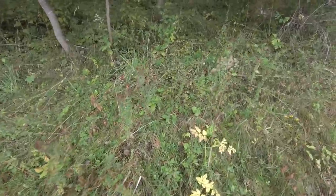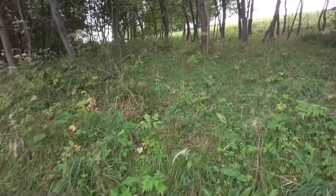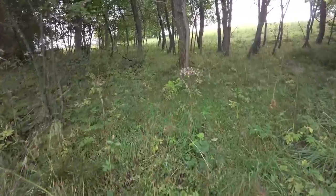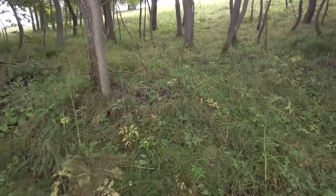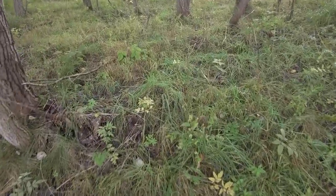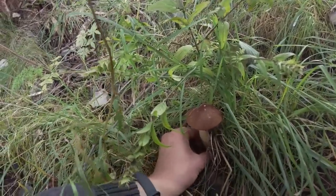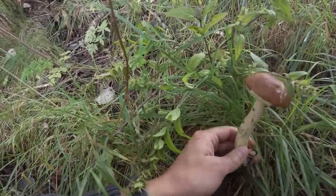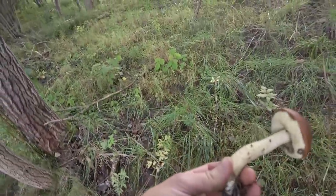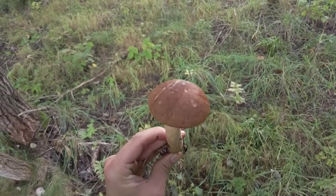That's one. I can already see the second one. The first one was Leccinum albostipitatum, and the second one is probably Leccinum aurantiacum, because it's brown.